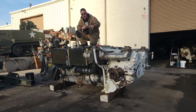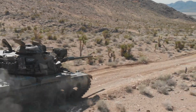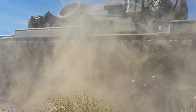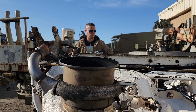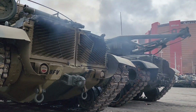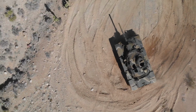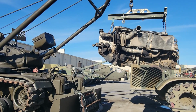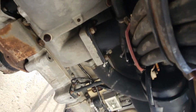This is the Continental AVDS 1790. This is the monstrous power pack that comes out of the tank. With forced air cooling, that is indicative of the aircraft designed by nature. You see a lot of the aluminum heads and aluminum jugs with fins in them, as opposed to a liquid cooled engine.